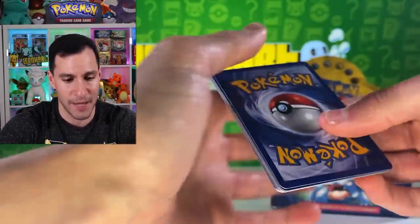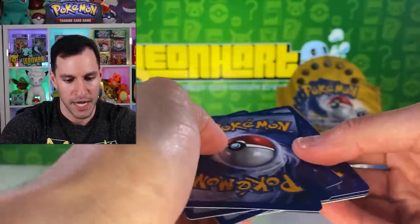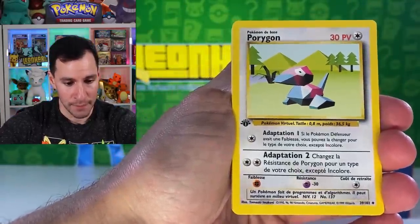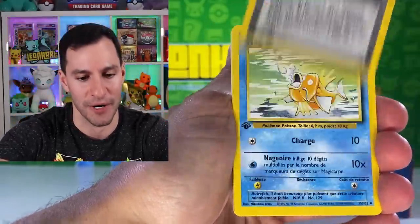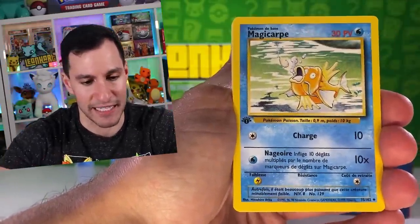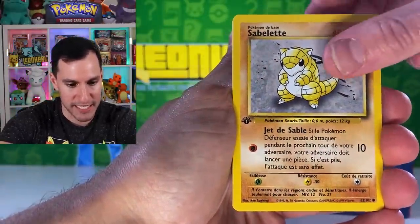Let us see what we can do behind this one. Wait, am I doing it right? Okay. I think I did it right. Centering looks nice. No whitening. A Porygon. Adaptation 1. Adaptation 2. I like that card because I can read it. I like this one too. Plus power. Magikarp. I don't think you need to say the A like that. Magikarp A. The Seattle Supersonics.